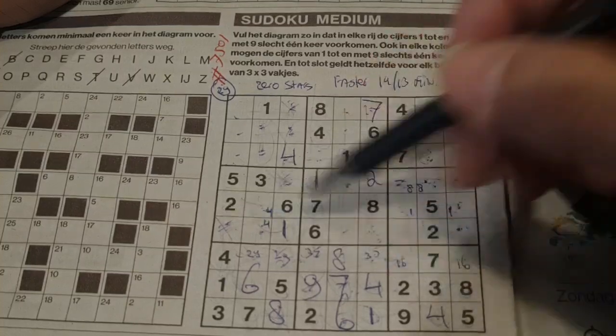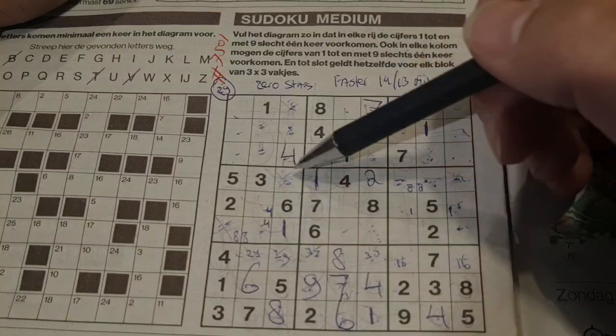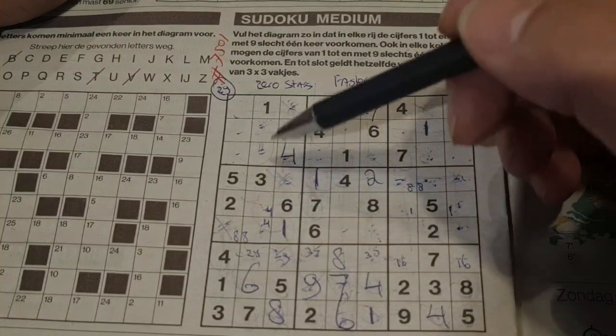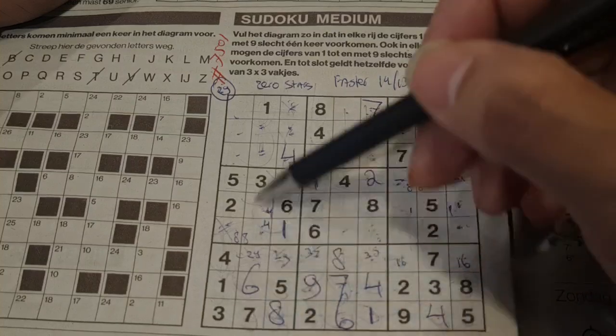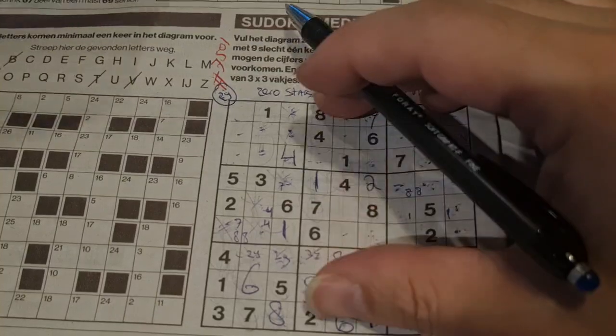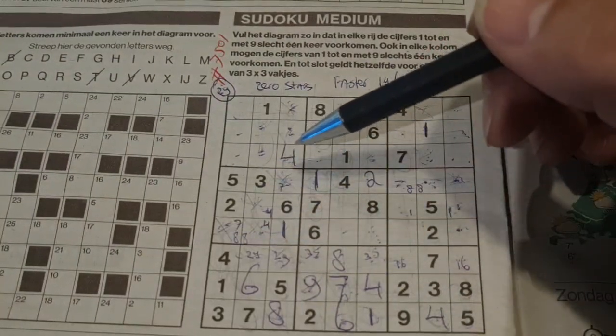In this row, 8 in the middle row. So in the row below, the only two places left for 8. Could be here, could be there. Need a 9, need a 7. Well, we have a 7 in the second column, no 7 in these two boxes. So the 7 could be here, could be there. And I need a 9 here. 9 could be everywhere.